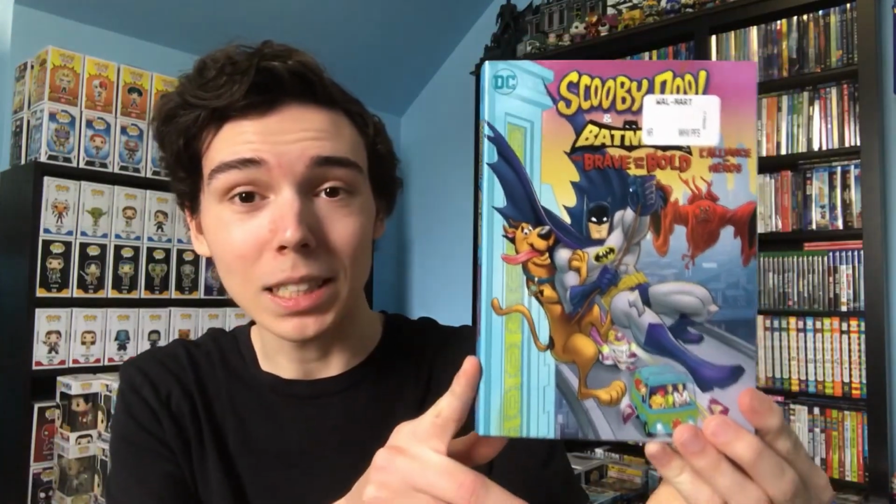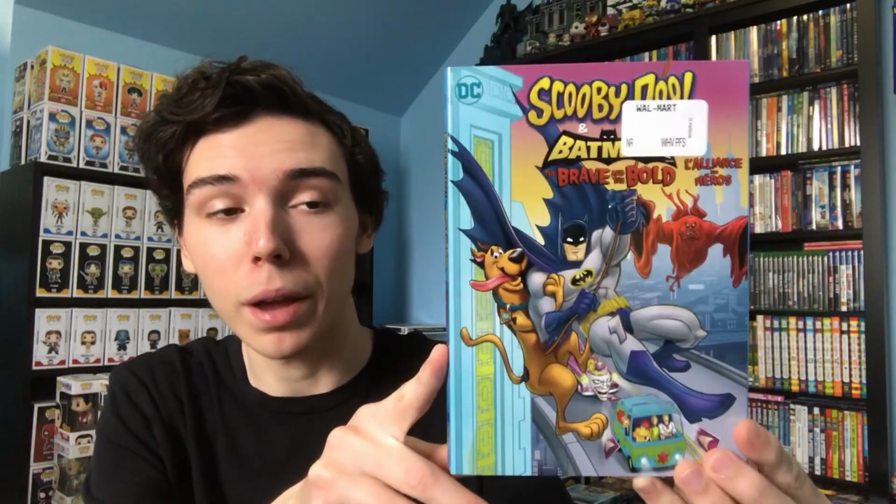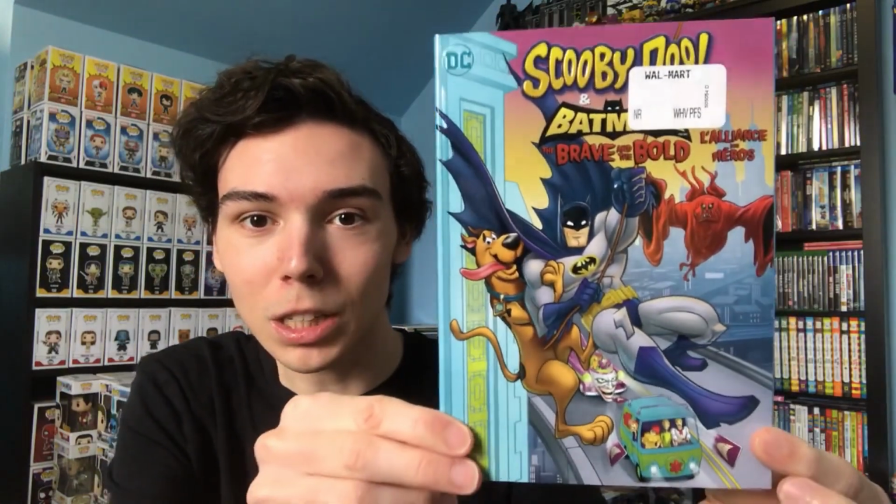Alright, now we have my last DVD release here for Scooby-Doo, and then we'll move on to the Blu-rays. But here we have Scooby-Doo and Batman, specifically the Batman from the Brave and the Bold series. And as you can see, it is called Scooby-Doo and the Batman, and Batman, the Brave and the Bold. So some really nice artwork here.